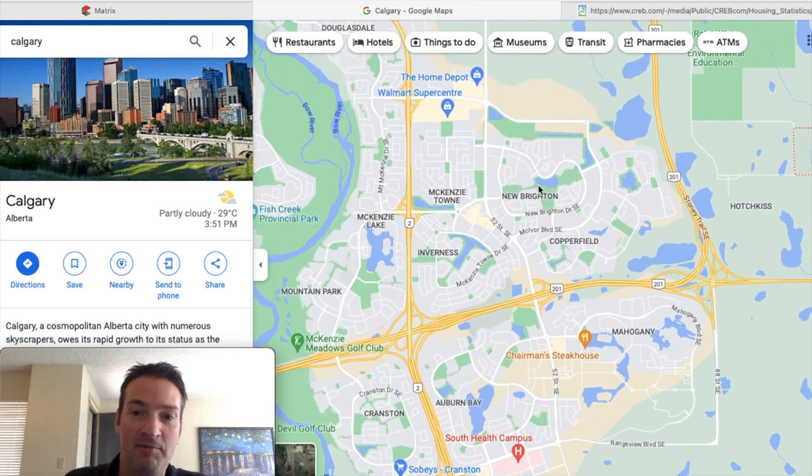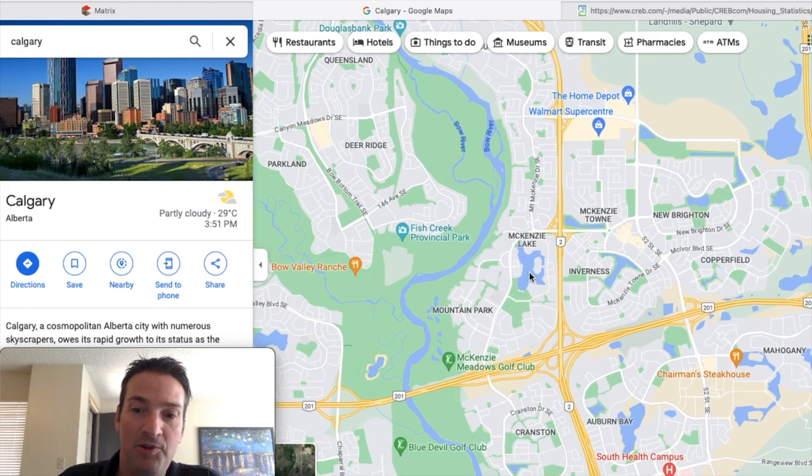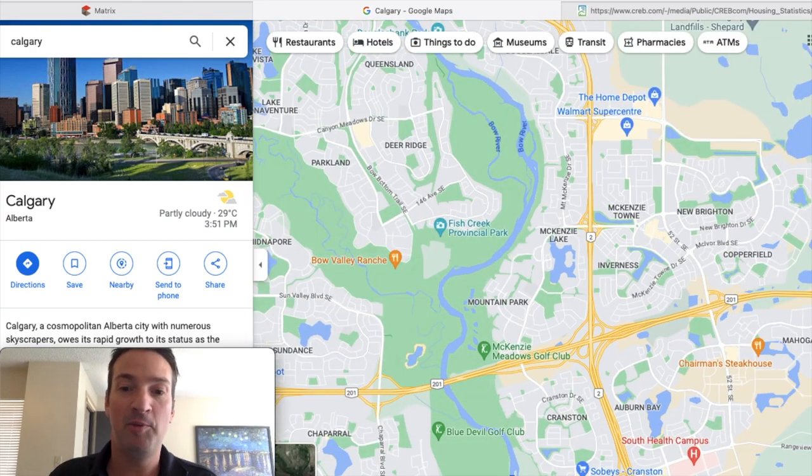And there are some in New Brighton and Copperfield, there's different kinds of canals and stuff like that. Same thing with McKenzie Towne. And one of the older lake communities in the south is McKenzie Lake, which you can see right here. So the south has more lakes than any other part of Calgary.